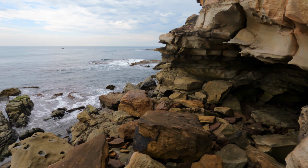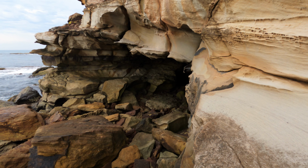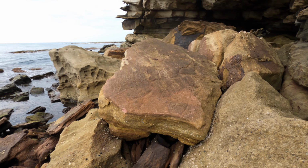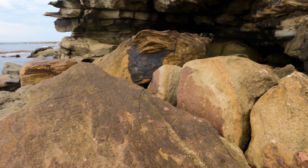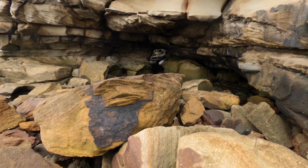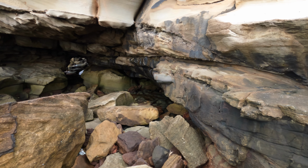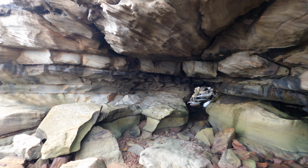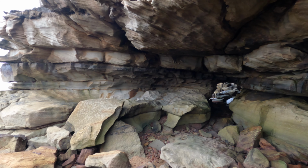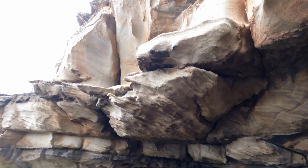Oh yeah, it goes right in. Let's see if we can get down to that. Whoa, that's pretty spectacular. Well, I don't know if I'd sleep in here, but there's a big shelf up there that's far too lumpy. But yeah, big cave, massive.